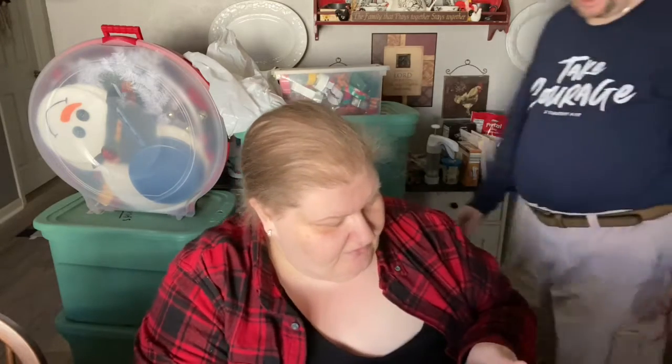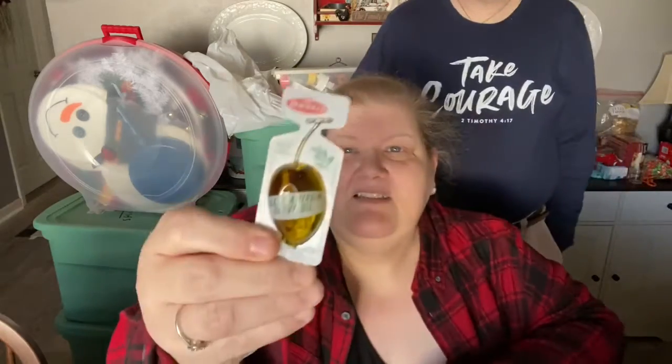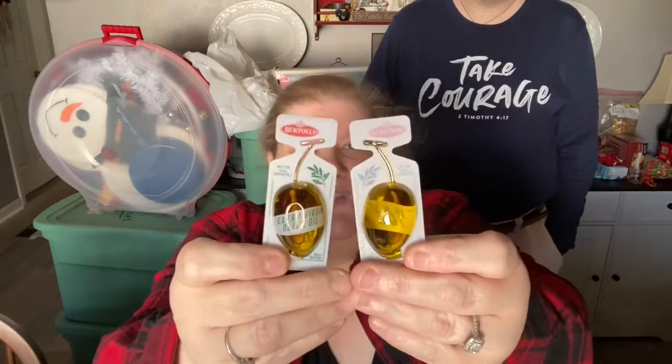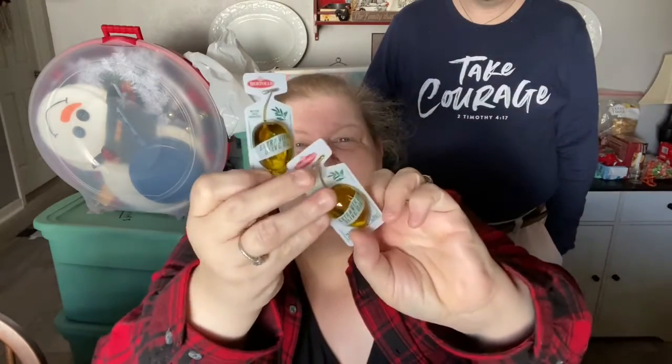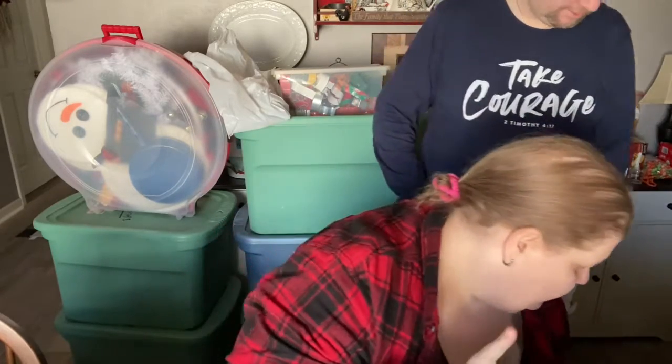Oh, what are these? These look interesting. Is that a little bit of olive oil? Oh, wow. There's these little tiny samples of olive oil. How stinking cool is that? I've got to read more on that. I don't know what that's all about. But anyway, let's get into the haul.